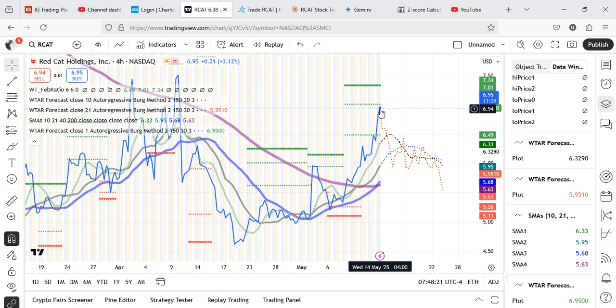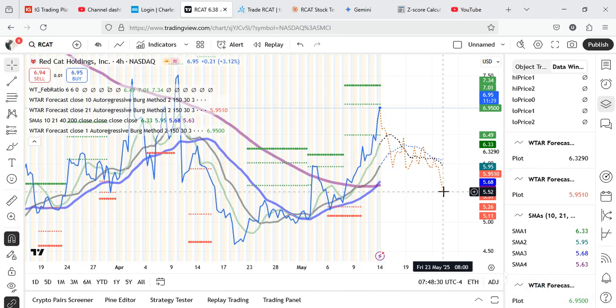But we are looking at a distributive contraction, a contraction to the downside, meaning that while it's contracting, it's going to continue to decay and give up the gains it has run up since early April. So we have here all the way down to 5.52 by Friday, the 23rd of May. So these are just extrapolations. There's no guarantee that this will exactly be the case.